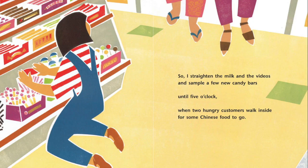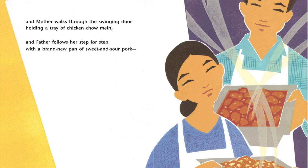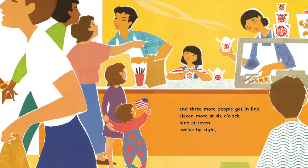So I straighten the milk in the videos and sample a few new candy bars, until 5 o'clock, when two hungry customers walk inside for some Chinese food to go. I tell them no one came, so we ate it up ourselves, but they smell food in the kitchen now. And mother walks through the swinging door holding a tray of chicken chow mein, and father follows her step for step with a brand new pan of sweet and sour pork. And three more people get in line, 11 more at 6 o'clock, 9 at 7, 12 by 8.